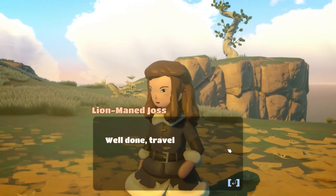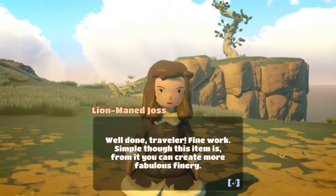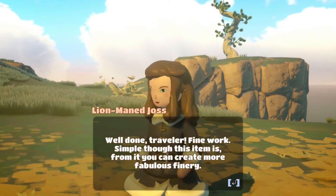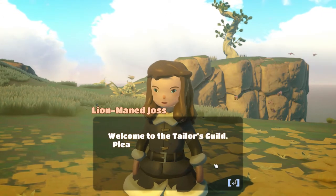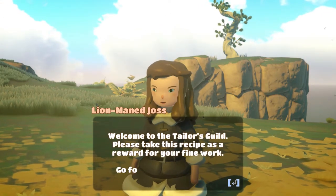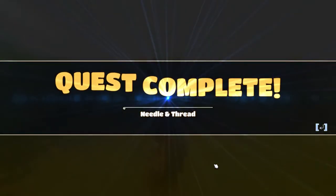Fine. Okay. Hello. Mm-hmm. Well done, traveller. Fine work. Simple, though, this item is... From it, you can create more fabulous finery. Welcome to the Tailor's Guild. Please take this recipe as a reward of your fine work. Go forth and be fabulous.